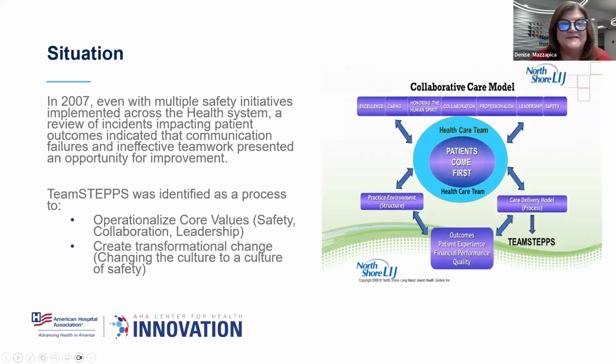Back in 2007, even though we had multiple safety initiatives going on across the health system, when we reviewed incidents that impacted patient outcomes, we discovered that we had an opportunity in the areas of communication failure and ineffective teamwork. And so the leadership of the organization decided that there was a lot of literature and research at the time that showed that team training had a real impact. It was a strategy to enhance teamwork and to reduce errors.